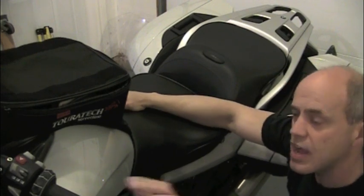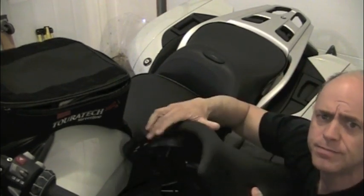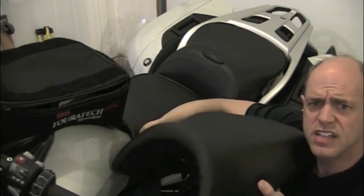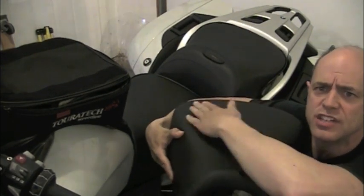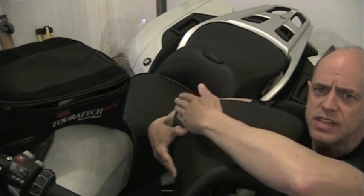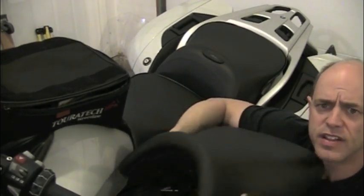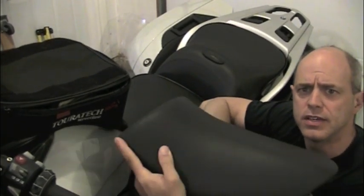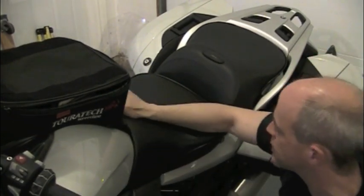The stock seat, which I happen to have right here, has a sort of crowning, as you can see. As flat as this looks, it's actually crowned a little bit. In other words, it sits higher in the center than it does on the outside. And front to back, there is some dishing here, but nowhere near as much as this one.